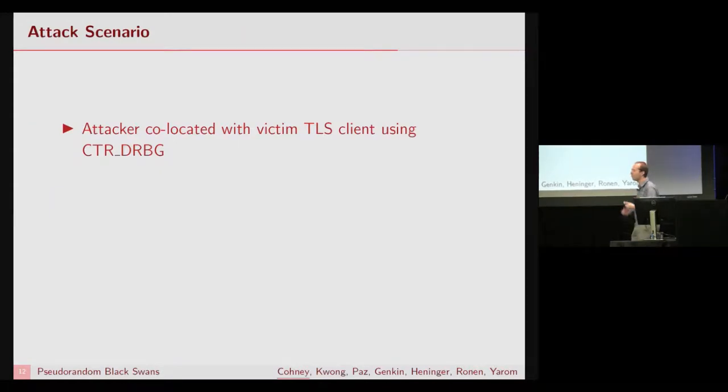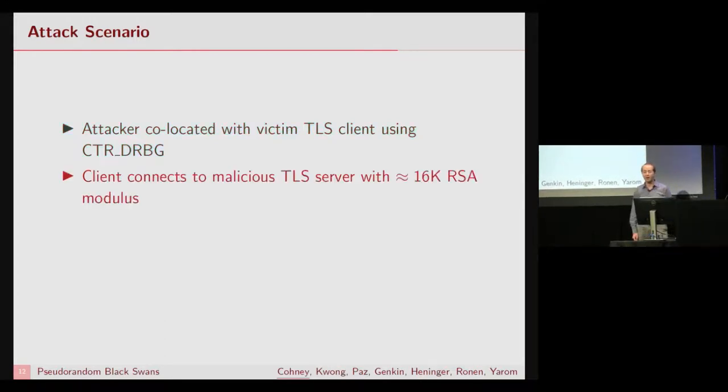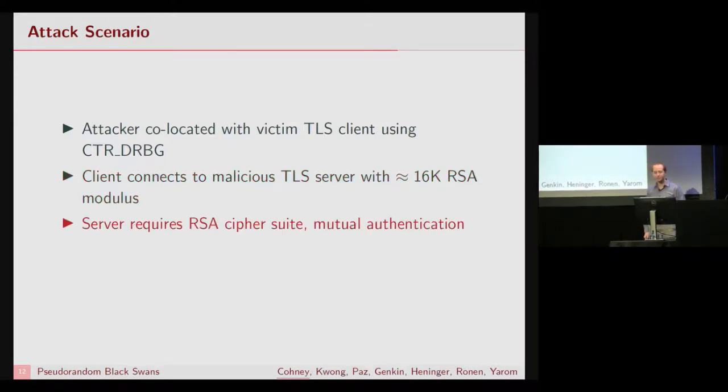So what's the full attack scenario we're looking at? Well, first you have to have an attacker able to pull off the side channel attack. So they're co-located with the victim TLS client using counter-DRBG. One interesting thing I'd point out here is that a lot of prior work of this type actually targets TLS servers. This one, it's a little different. We're targeting a client where co-location might be a little less realistic. The client also has to connect to a malicious TLS server with a 16K RSA modulus. The server must request an RSA cipher suite and mutual authentication, and the client must also authenticate with an ECDSA signature.